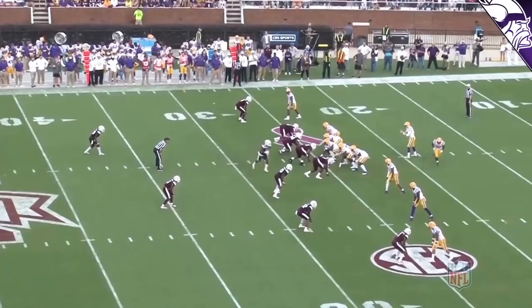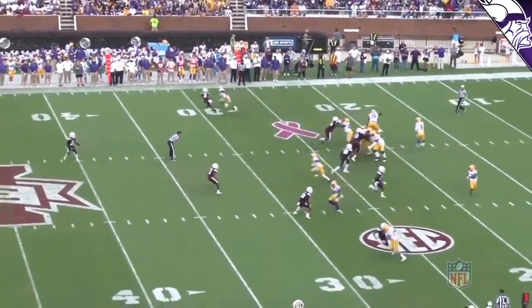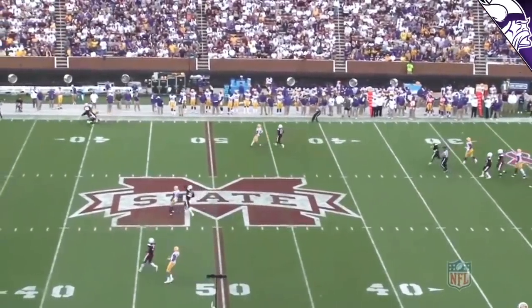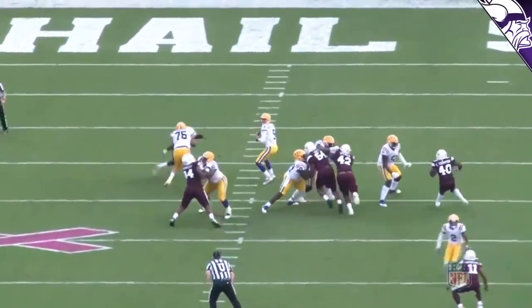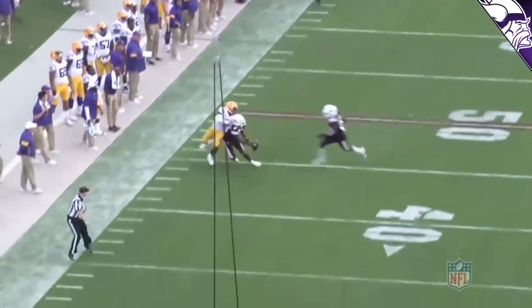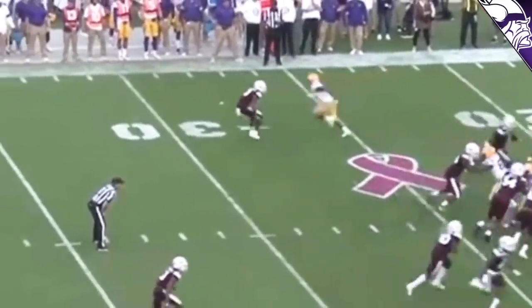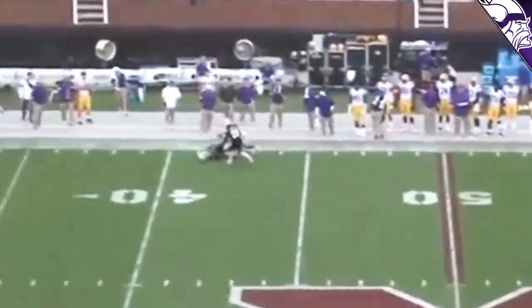You can see Dantzler up on the top of your screen, rolled up against the Louisiana State wide receiver. He doesn't really necessarily get a great jam, but he's able to open his hips, turn and run, and stay foot to foot with the receiver down the field. So that is great coverage, and you get a really nice shot here in the end zone of the body position, using that long frame, those long arms and that body to force the receiver further out to the sideline. And that's what you want to do with a corner. You narrow that corridor for the throw, able to get his head back and almost intercept that football.